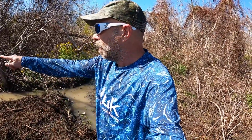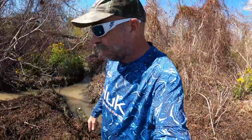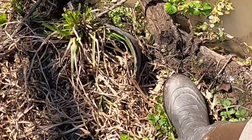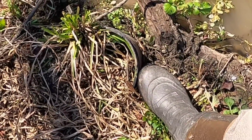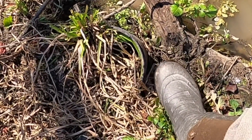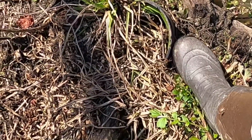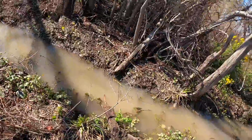Oh, I see something in the water over here making a little bit of a ruckus. Let's see if I can walk over there. Before I could get over there, I came across this. I wonder if somebody's come to do some conservation or if that's random. Looks like this was planted here, but could be imagining things.